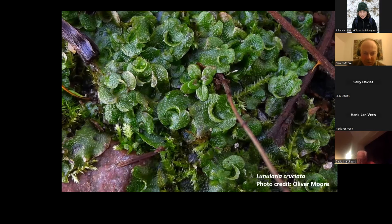Now, liverworts can be split up into those liverworts that are called thalloid liverworts, and they pretty much look like lichens, but they're very, very green and able to photosynthesize all by themselves. Here's an example. This is something called Lunularia cruciata. Don't know about the vernacular. It's probably something like crescent cup liverwort or something like that.